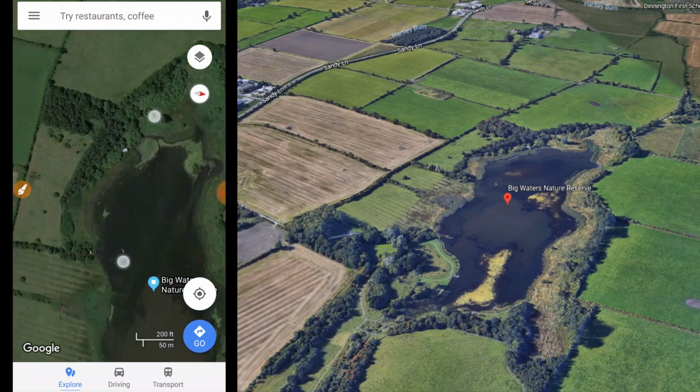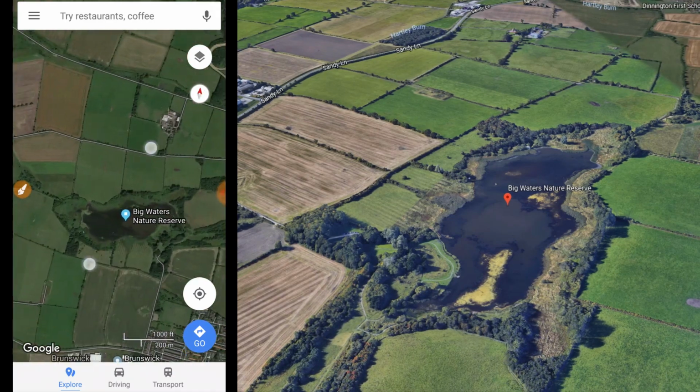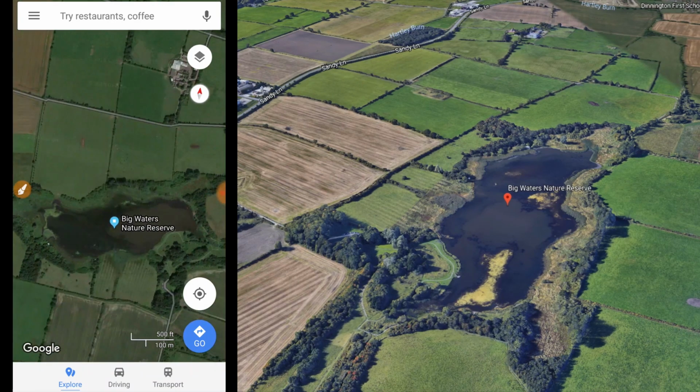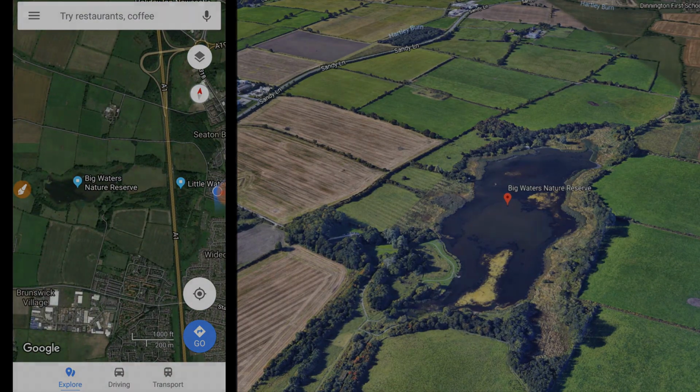So if there's people there, I might give them the TrailTrek interview and say, look, get out, so I can have a look. Right, big waters, nature reserves. So what I'll do is I'll have a look, and then I'll probably do a circular and then back. So, right, enough of me messing about. Let's get on with this.